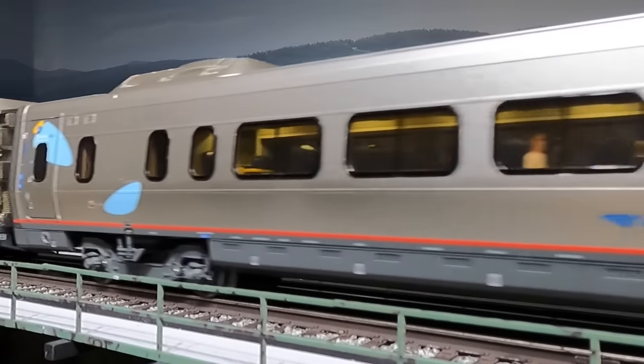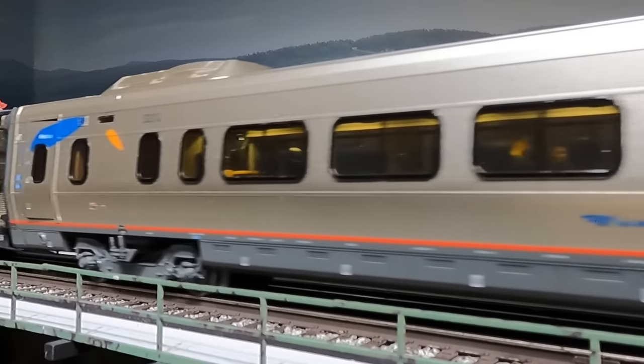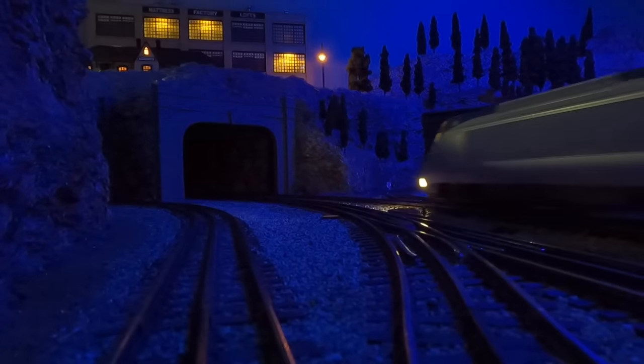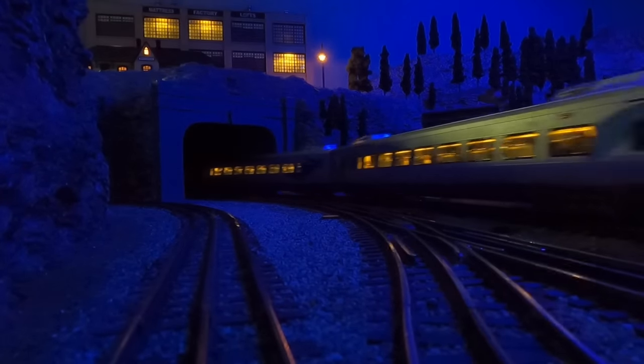However, the one feature that is not on the new Acela set is the motorized opening doors on the passenger cars. Lionel has dropped that feature. And while some people might see this as a negative, I'm actually okay with it for a couple reasons. First of all, it's not the first time in Lionel's long history that they've backed off of a new feature that didn't work quite right. But the other thing is that I don't think Lionel really had a choice, if you think about it.